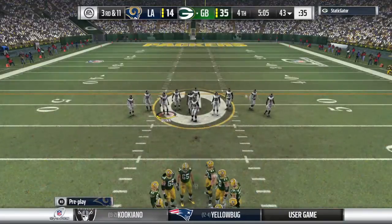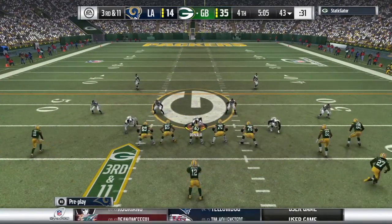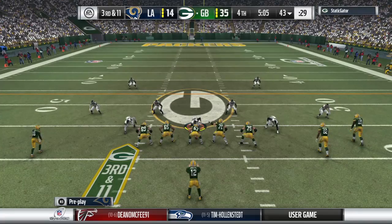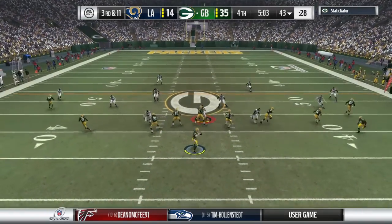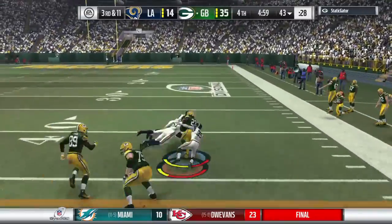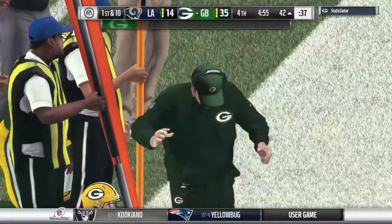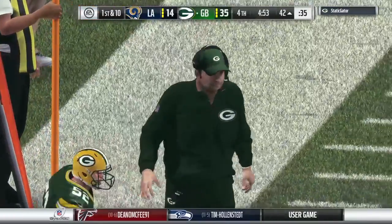Will the defense dial up the pressure? Let's see. 3rd and 11. They come out 5 wide. 3 of them to the right side. Throwing is Rodgers on 3rd down. Out to the flat. That's complete to his running back. And he's got the first down yardage before he's brought down at the 42.